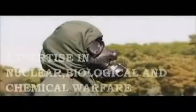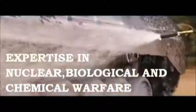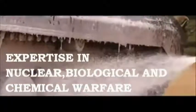Combat engineers are also trained to deal with nuclear, biological and chemical warfare. Their special skills are deployed in decontaminating the affected individuals, vehicles and the area in general.